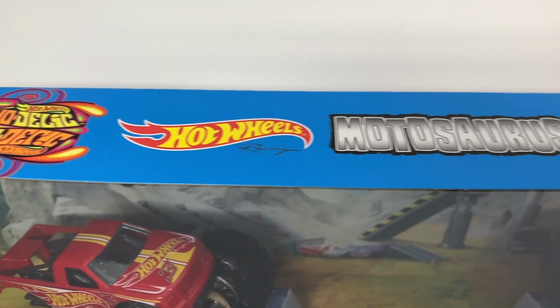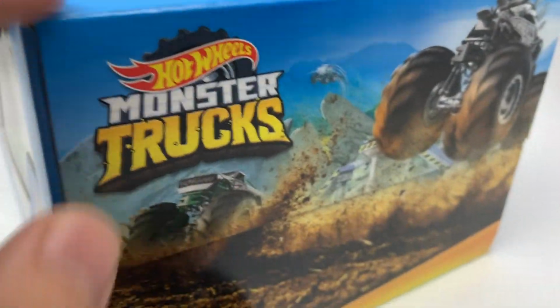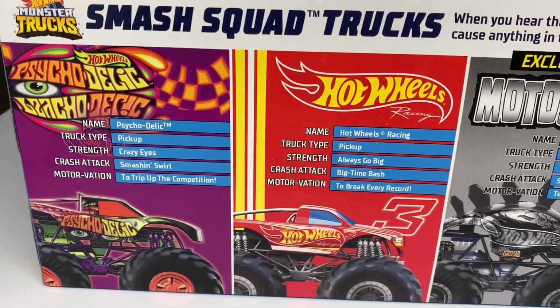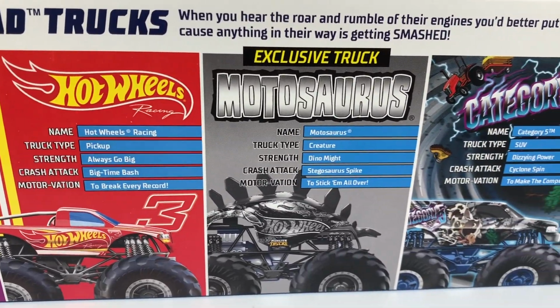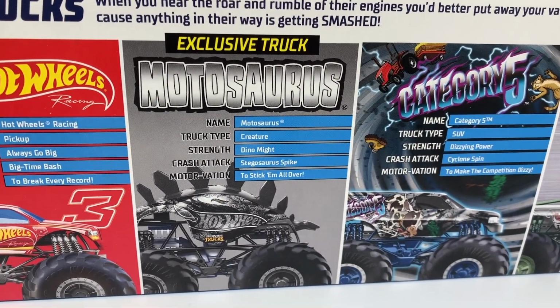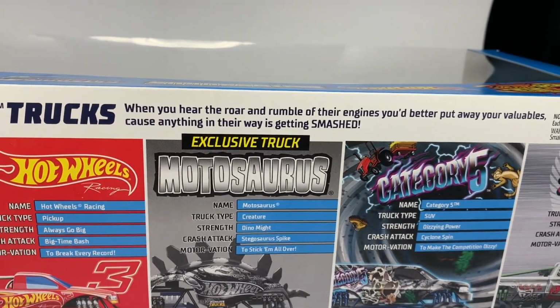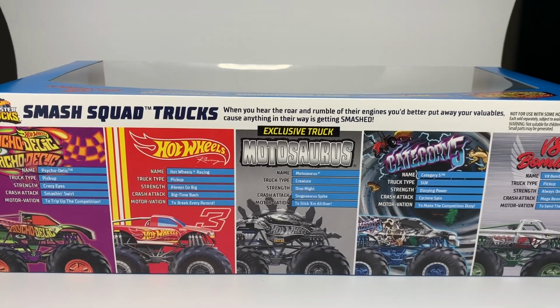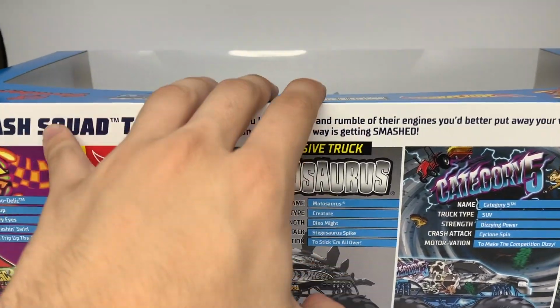And you can see here's the truck logos. And then we also have the side art, which is the same on both sides, V8 Bomber and the Motosaurus. And then on the back, we have the stats for each truck. So I'll let you guys pause the video if you want to read them. There's the Motosaurus with the special paint job. There's the rest of them, and you can see the little motto or whatever you want to call that there for the actual box.